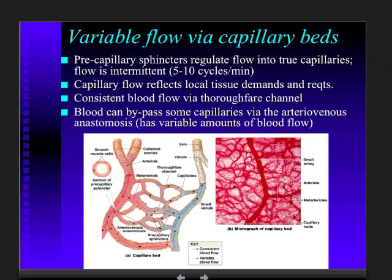Again, back to this figure, recognize what did we say? Blood flow through the capillaries is intermittent. It's not flowing through a capillary all the time. As I said, any given capillary only has blood in it 5% of the time. So you're opening and closing them continuously. And that flow of blood through the capillaries is controlled by small little rings of muscle that sit at the entry of each little capillary bed.